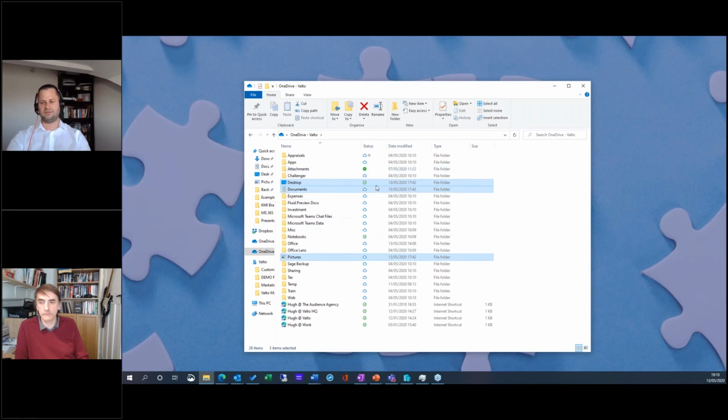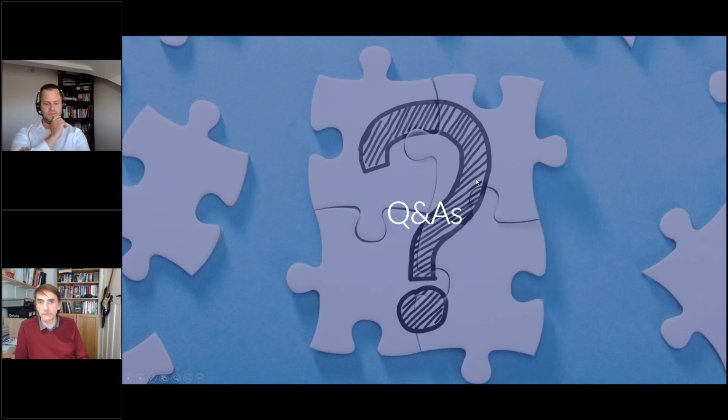You'd also get things like OneDrive. OneDrive is a place to put your personal documents, and I've redirected my desktop, documents and pictures into OneDrive. That means I've always got a backup of my data. So definitely useful for one user all the way up to 10,000 users, really. Okay.